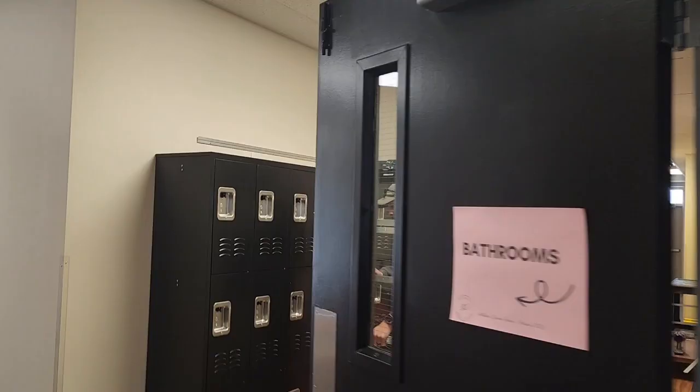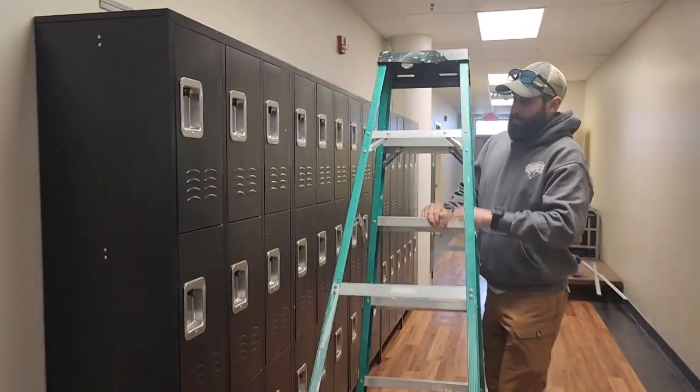All right, I'm going to show you the locker hall, is what we can call it now. I think we've decided where we want them to go, and now Josh can get them secured to the wall. So let's take a look at the locker hall.